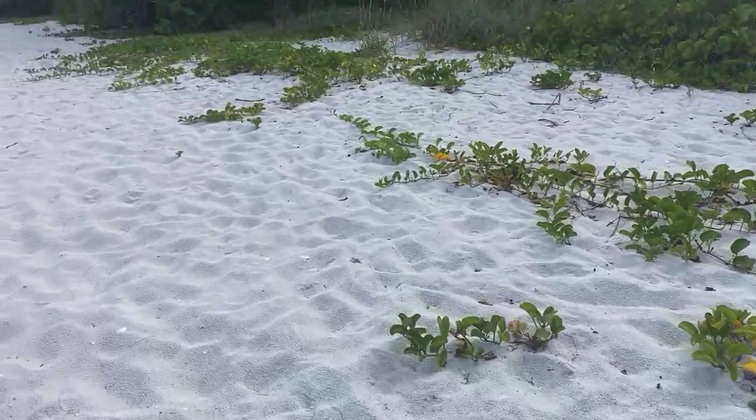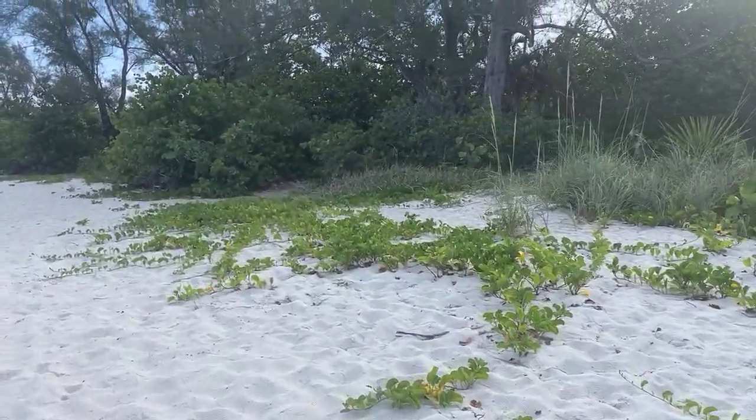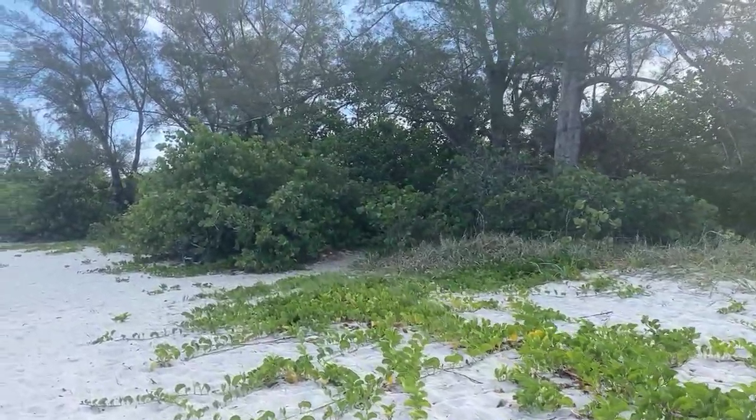A little more rain. Well, it smells good back in here. You can smell something blooming back in the woods. A nice sweet smell back there.